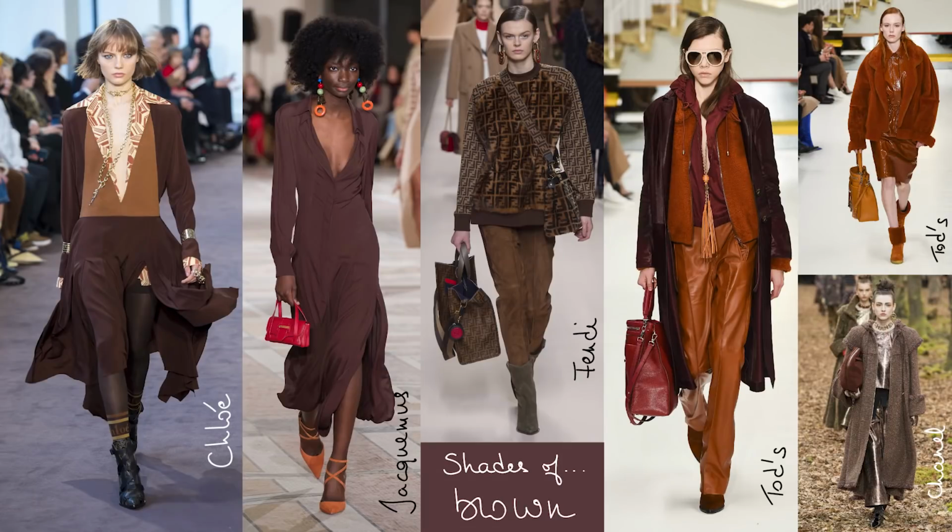Fendi went all in and put the double F logo, brown on brown, everywhere. Jacquemus added colorful accents in a more subtle manner. My favorite looks are the Tod's looks, these two. They stayed in one consistent color palette and made the textures vary. The way Tod's did it is a league because it means that you're matching every single piece in the outfit to that mood.